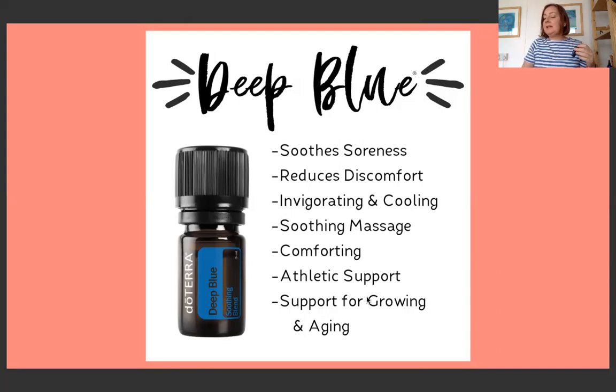And if you've got any of those aches, you just dilute it with the carrier oil and just massage it over where you need it.